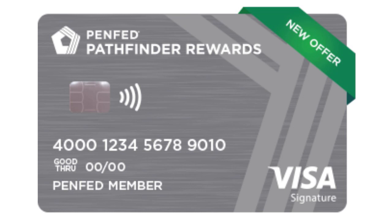You have 3x points on all travel categories, and then you have 1.5x points on all other purchases. Here is a card that is a little prestigious also in terms of the constellation of cards that PenFed has. And the annual fee on this particular card is $95. Here, the APR ranges from 14.99% to 17.99%. And again, here you have to wait from 6 to 9 months to be approved.